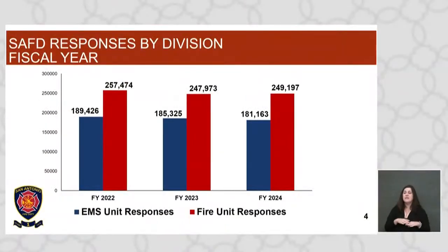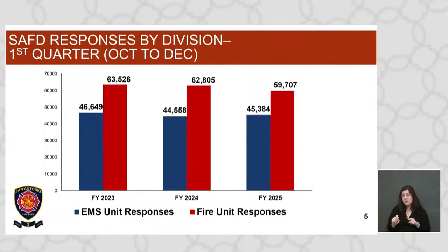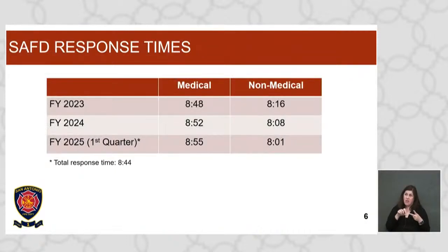My first question, Chief Fausto: in the first quarter of 2025, it looks like there was an increase of nearly 700 medical calls and 500 non-medical calls. Any particular reasons? Is the trend typical for the first quarter of the year? Yes, I would say so. It tends to have ebbs and flows, and every year is different. Hard to forecast. Any factors you think contribute to that?